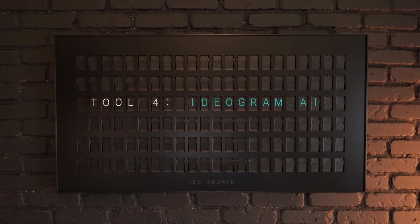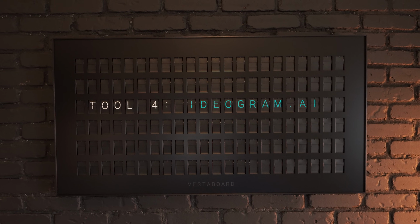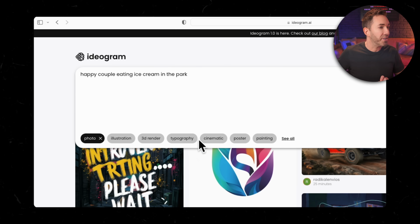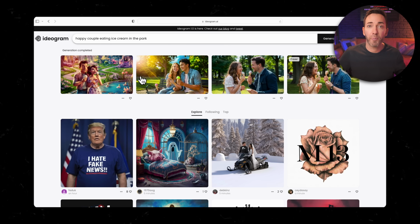But this one called Ideogram is completely free for up to 25 prompts per day. It makes absolutely beautiful images, and it's super easy to use. Just tell it what you want an image of, like a happy couple eating ice cream in the park. You can say what style you want, and if you want it to be vertical, square, or horizontal, and it's gonna give you four options to choose from.